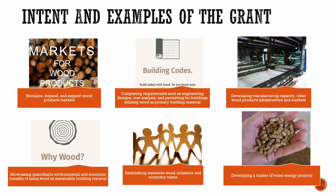We want to show projects that can potentially show quantifiable environmental and economic benefits of using wood as a sustainable building material. That doesn't necessarily have to be a mass timber building. I think there are a lot of entities that think we shouldn't cut any trees and that that's bad for the environment. The people on this call probably know that we really need to actively manage and actively harvest trees on our forested lands in order to keep them healthy.